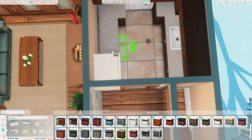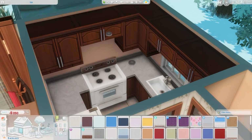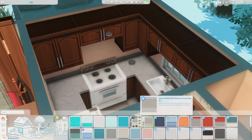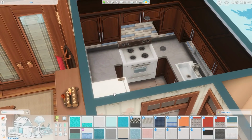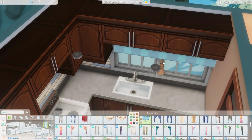I do like the little garland things that we have for all of the different holidays in the game. I'm glad that we have those. But yeah, just adding a different tile in here. I love this one from Parenthood, probably in this swatch too. I love blue. So I really wanted to use that one in here. I think it's super pretty.